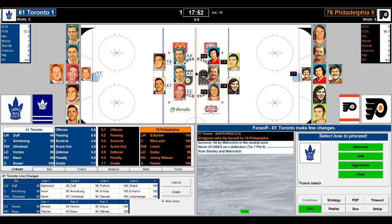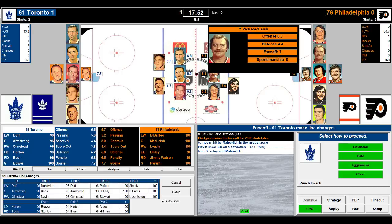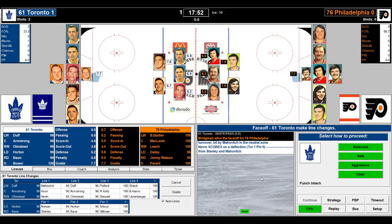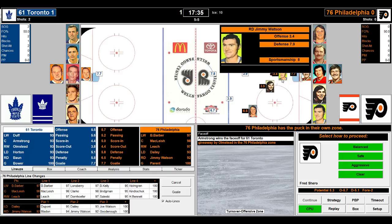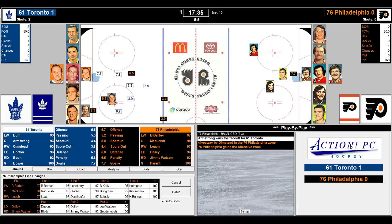Face-off at center ice. Contested by Armstrong and McLeish. They drop the puck. Armstrong wins it. Giveaway by Olmsted. Philadelphia has it in their own zone, looking to break out. Watson has it. Going to come out balanced.